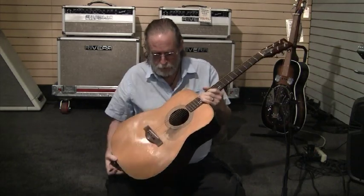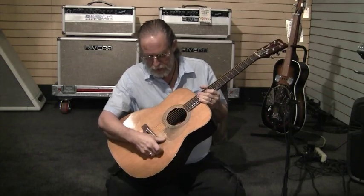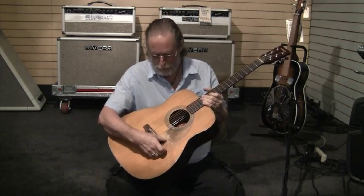As you can tell, I've played it a lot. The pickguard fell off somewhere in Utah, and I'm doing a Willie Nelson here. I'm wearing through the top. It should take me another 20 years or so.